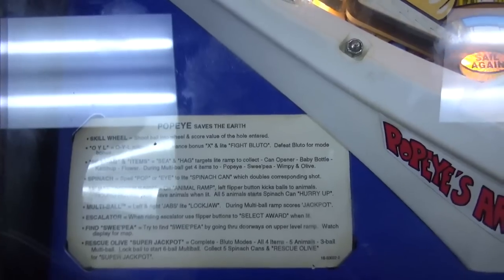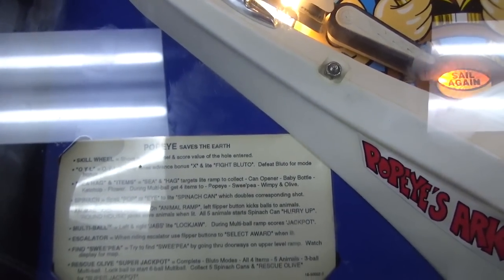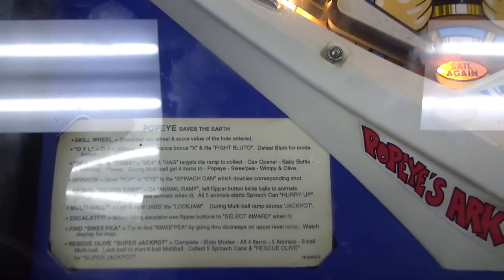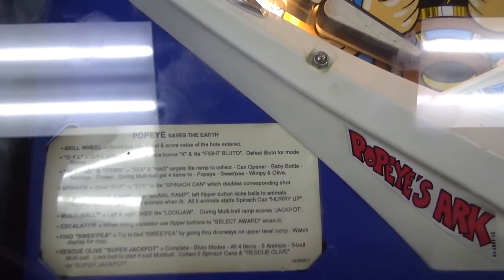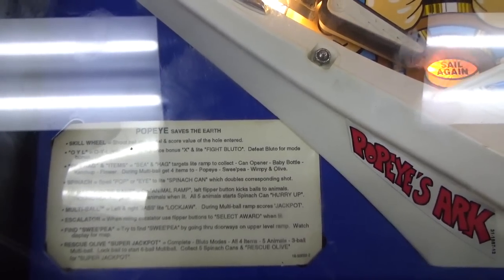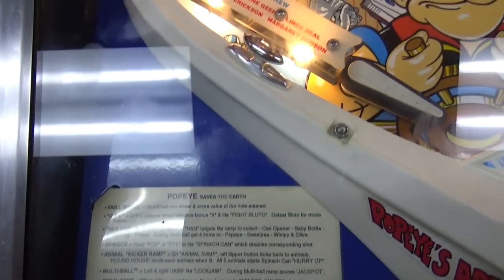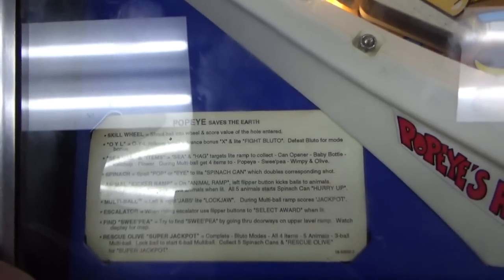Escalator. When riding the escalator, use flipper buttons to select award when lit. Find Sweepy. Try to find Sweepy by going through doorways on the upper level ramp. Watch display for the map. Okay, so on the display, it's going to show me where to find Sweepy. They never said if Sweepy was a boy or a girl, I don't think.